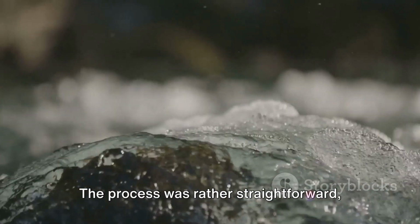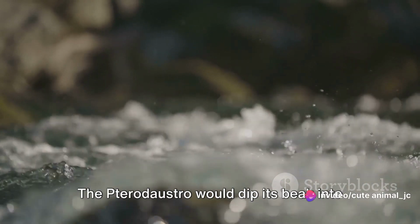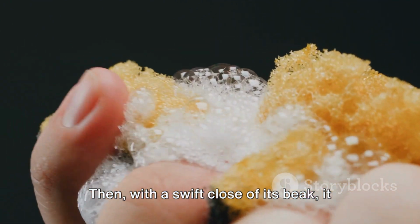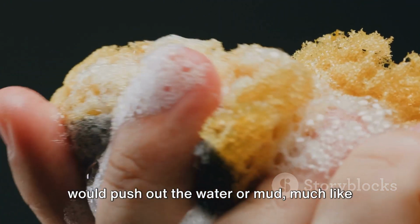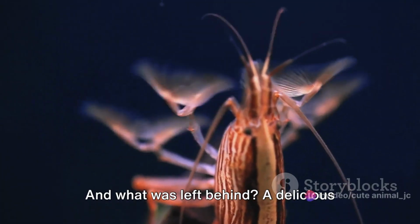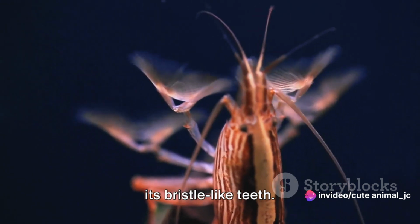The process was rather straightforward, but undeniably effective. The Pterodaustro would dip its beak into the water or mud, scooping up a plentiful mouthful. Then, with a swift close of its beak, it would push out the water or mud, much like we might squeeze a wet sponge. And what was left behind? A delicious meal of small organisms, trapped between its bristle-like teeth.